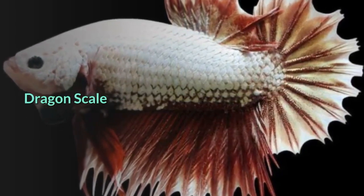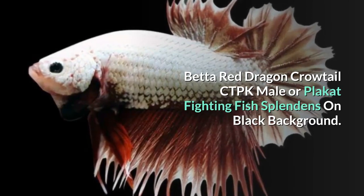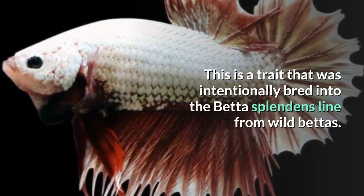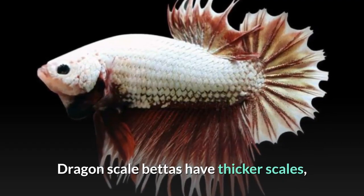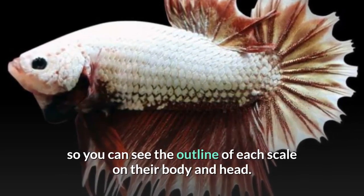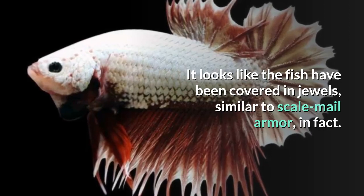Dragon scale. Betta red dragon crowtail CTPK male or placat fighting fish splendens on black background. This is a trait that was intentionally bred into the Betta splendens line from wild bettas. Dragon scale bettas have thicker scales, so you can see the outline of each scale on their body and head. It looks like the fish have been covered in jewels, similar to scale mail armor.